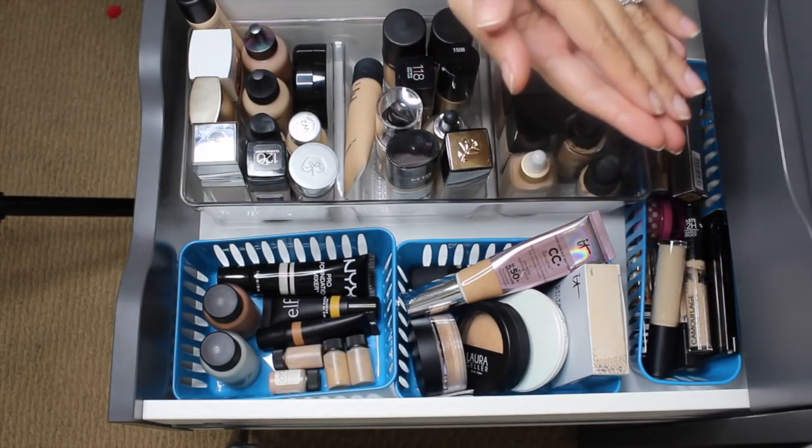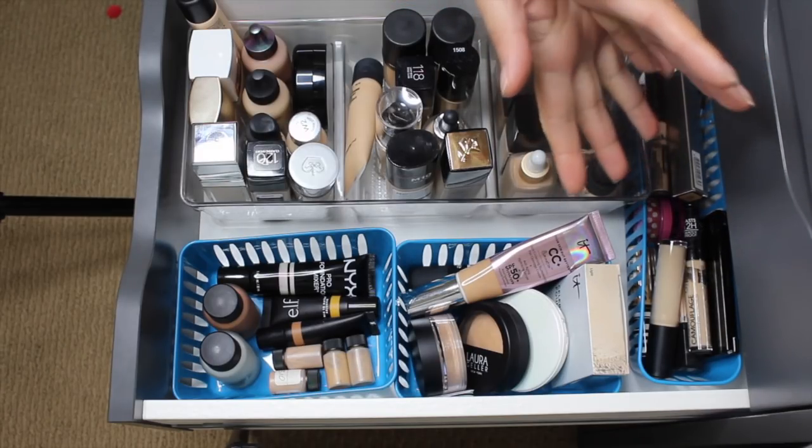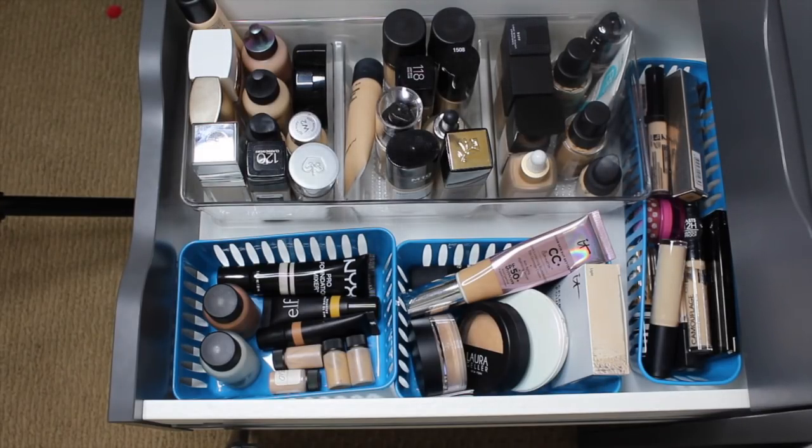For foundation, I pulled in the Revolution full coverage foundation, whatever it's called. So I want to pull in another one.